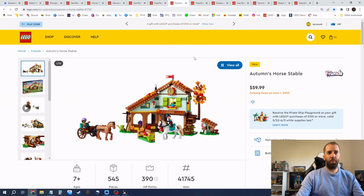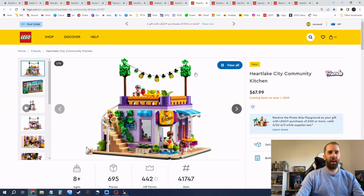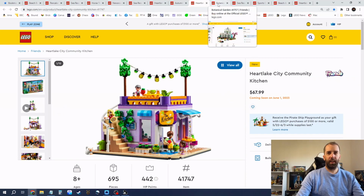Next up we have Autumn's Horse Stable, priced at £58, $60 and €65. And this set comes to 545 pieces. Yeah, £500, that would have been a bit of a shocker. Next we have the Heart Lake City Community Kitchen, priced at £63, $68 and €70. In this one you get 695 pieces.